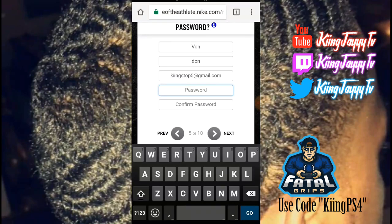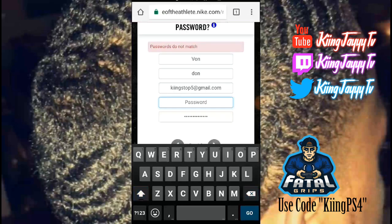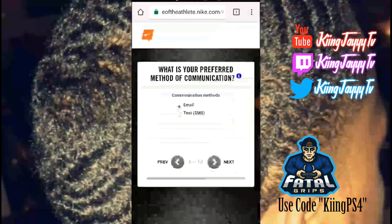So yeah, password, we'll say free. Oh, it's got to be, the first letter has to be capitalized. So we'll say free Nike gear. Oh, nah. Free Nike gear. You'll click next. Oh, password doesn't match. What? Hold up. Free Nike gear. Oh, nah. Okay, let's try this again. Free Nike gear. All right. Then you'll choose next.